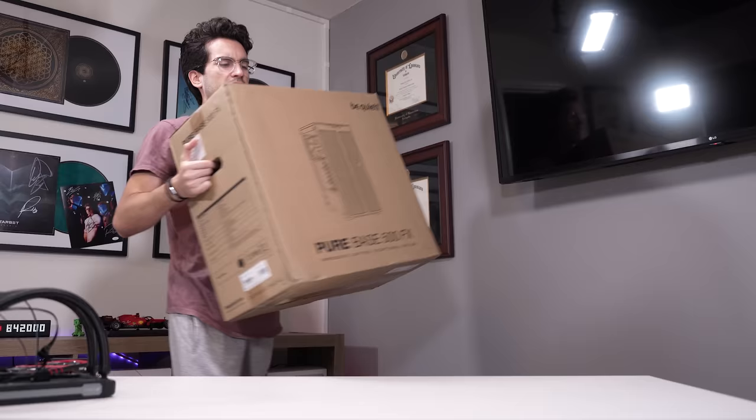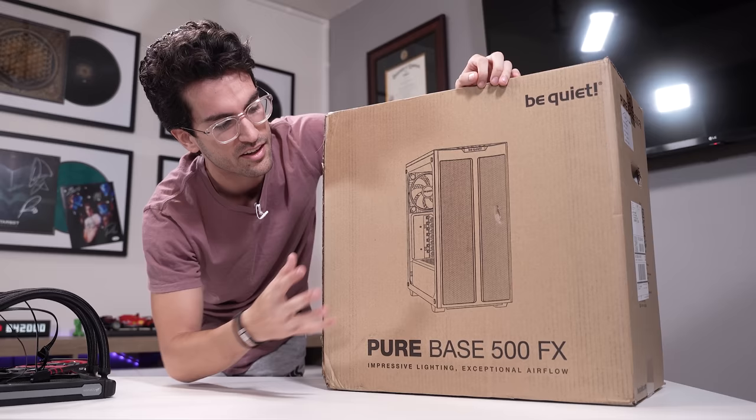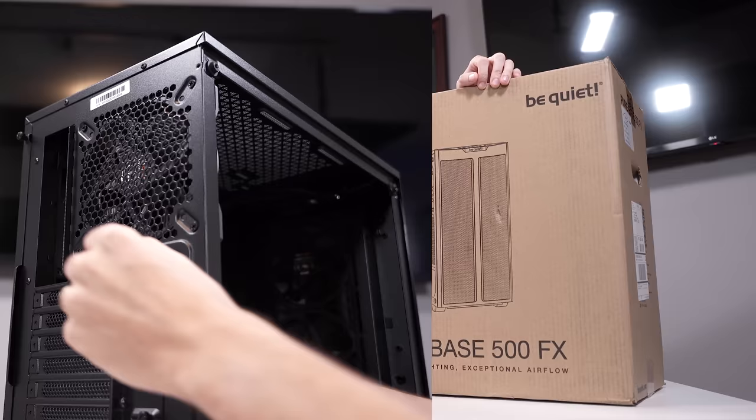Speaking of, the cherry on top here is, of course, the PureBase 500FX. This, again, is just another iteration of the PureBase 500 lineup. I use the DX personally. It has the perfect amount of space, I think, for a mid-tower build. This one still has a perforated front panel. You're gonna get really nice integrated RGB here, premium fans included, and just an overall really clean build aesthetic, very solid construction. Don't wanna forget our rear IO shield.